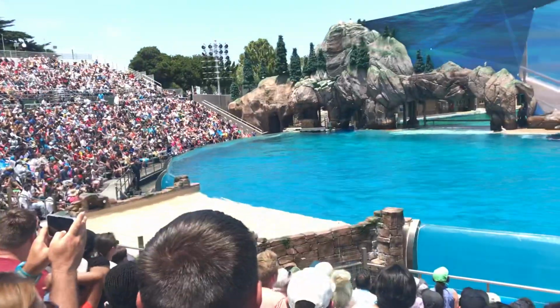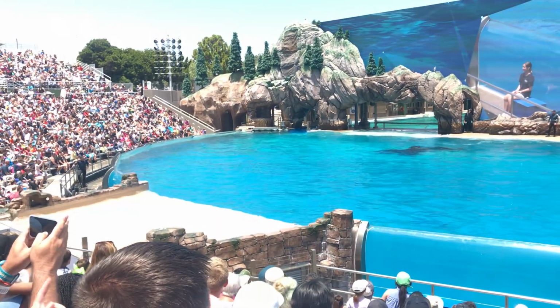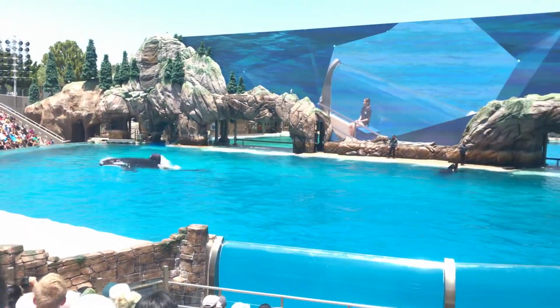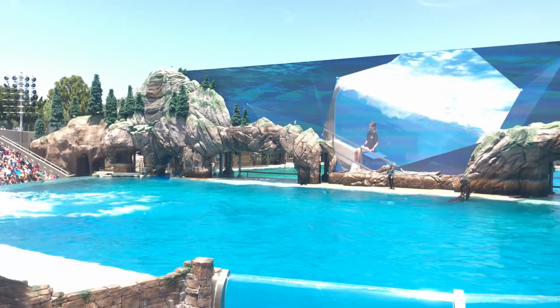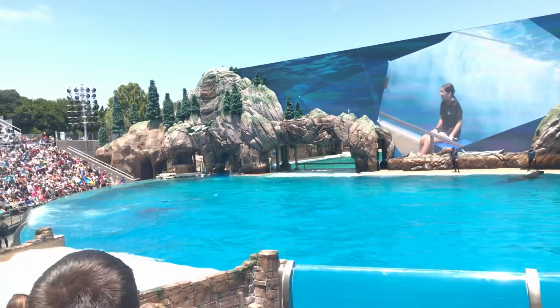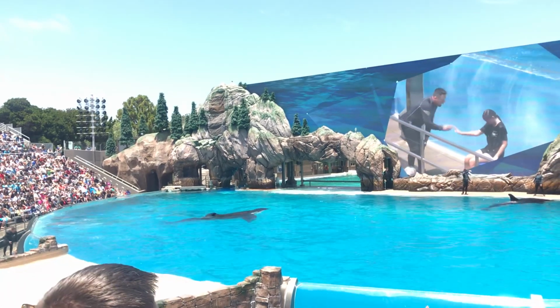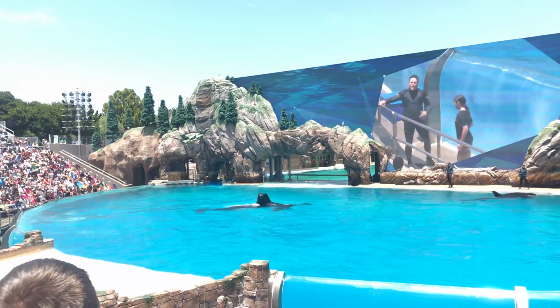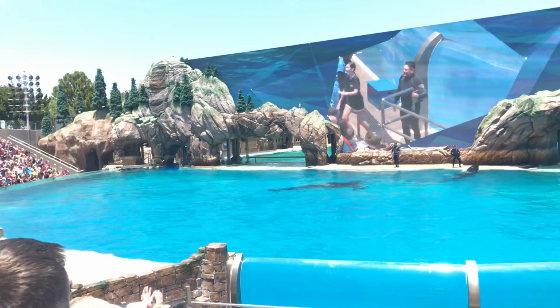Who are we going to send today? Should we send our smallest whale, Amaya, or should we send our largest whale, Ulysses, at about 10,000 pounds? Here comes Ulysses, and here comes that wave. That was fantastic, Riley. How was that? That was pretty cool. Nicely done. Very good job. Thank you so much for the huge round of applause for Riley, our volunteer.